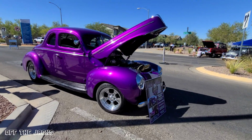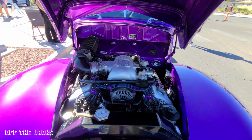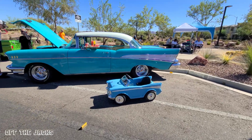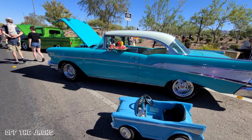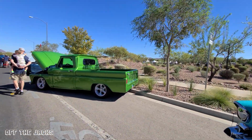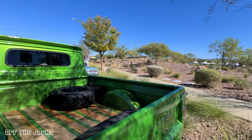Here's Jimmy's car. We're going to see what we can get through before the heat hits. It's supposed to be cooler today, under 100. So here's Glenn's car. He is all set for the drive-through. I'm going to try to get on the other side, see if it'll do better with the sun.